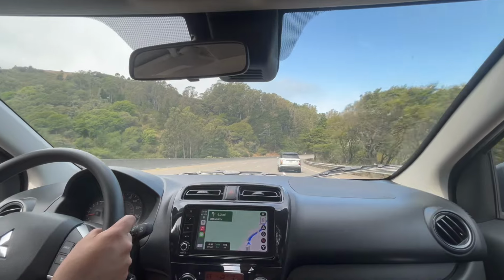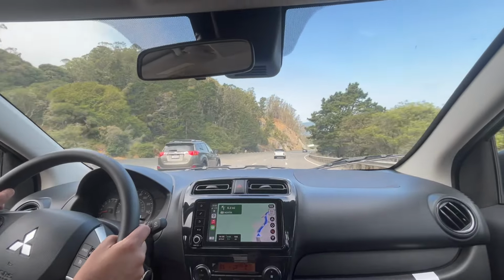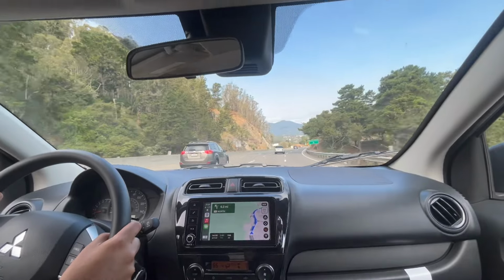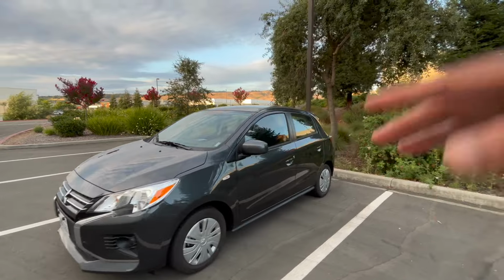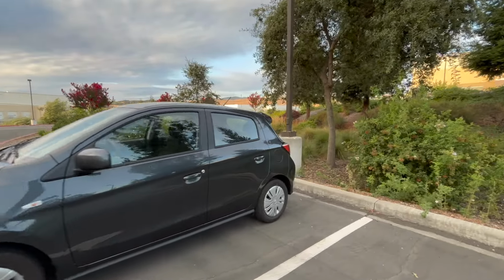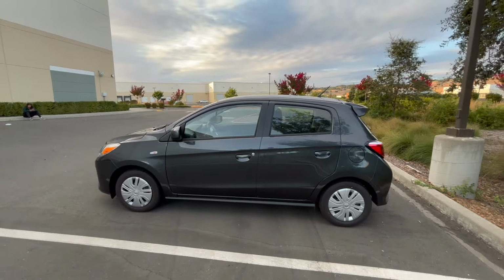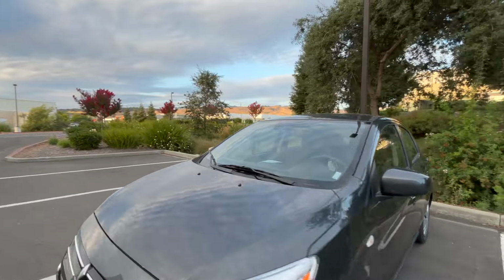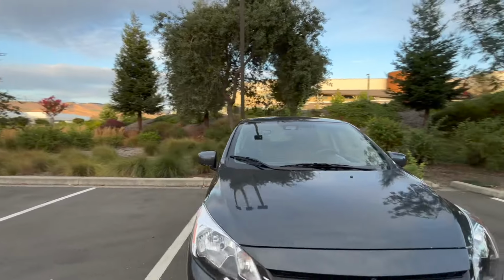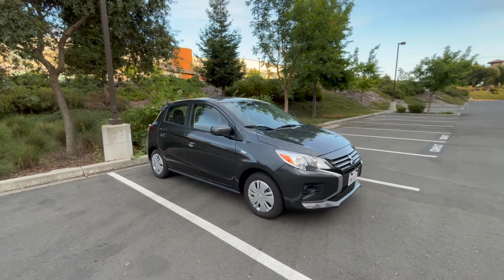But when it comes to passing quickly, you really have to put your foot all the way down, and it's slow to pick up the speed when you're already past 60 miles an hour in order to execute a passing maneuver. So that definitely needs to be something that Mitsubishi addresses if this car ever gets replaced, which I don't think it will be. They've announced the end of this Mitsubishi Mirage for 2025. And no surprise, really, because it's just not very well designed for the North American market.